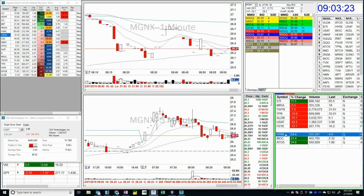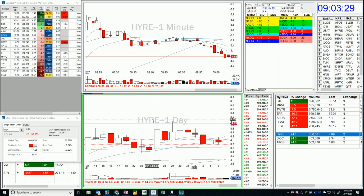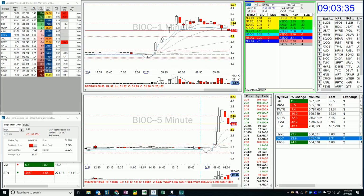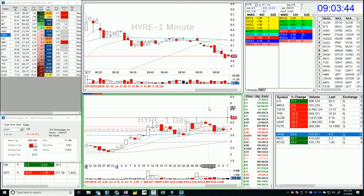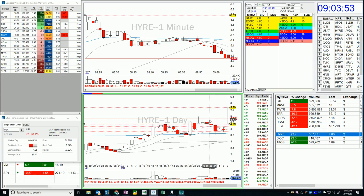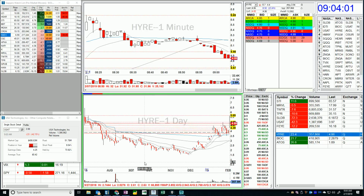MGNX is not looking great today compared to everything else, so we'll get rid of that one. Oh, HIGHER is losing it. So this one is losing it. That's no good for us. BIOC is also losing it. What's ATOS doing? ATOS is losing it as well. All right, we'll find some levels, and hopefully one of these can hold it and become a good fallen angel play here. So the high of the pre-market on HIGHER is 5.69. Low of the pre-market 4.40. We have some levels right over here at 4.67. We have another spike over here at 4.98. When this thing gets the volume, it does run. It does have the volume today, so let's hope that it gives us an opportunity to take a play on it.